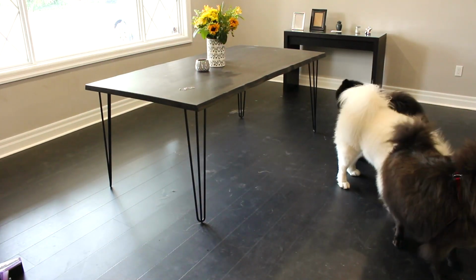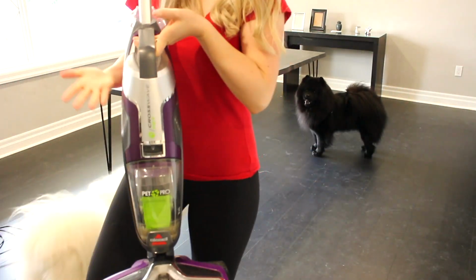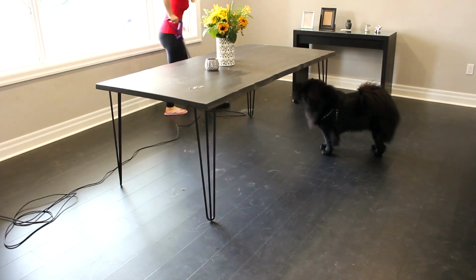I'm just putting the chairs aside. My dogs are in the way all the time. That's life. I can't leave them outside because it's way too hot right now, and I want to be watching them if they are outside.